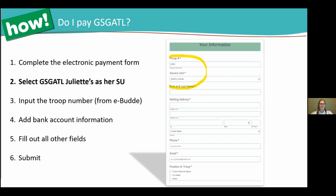This is essentially what your electronic payment authorization form looks like. As an example, you're going to make sure you're using that troop number that Caitlin provides to you, and your service unit name is going to be GSGATL service unit. Everything else from there on out is going to be easy breezy to fill out as far as providing us with your contact information and banking information.